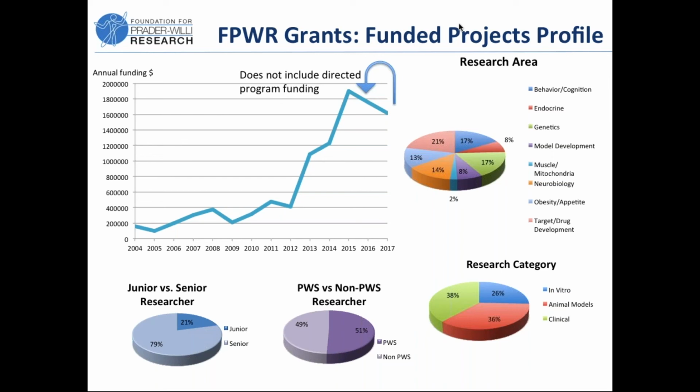So you can see on the right the diversity of the kinds of projects that we support through this program, which really reflects the diversity of issues in PWS. And you can also see the proportion of research that's done in straight up lab dishes, which is in the blue, in vitro, in animal models, which is when we move things to usually in preparation for testing them in humans. And then a growing portion of our research is now the clinical side, so research that involves people or tissues from individuals with PWS, and this has really changed over the years.